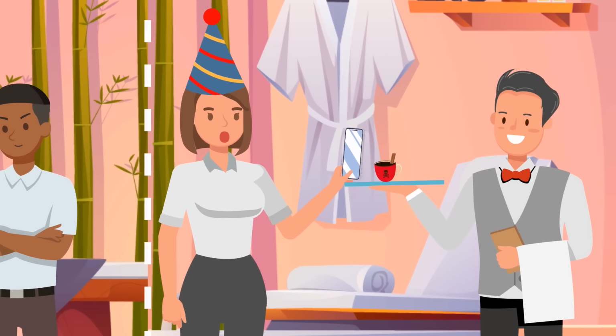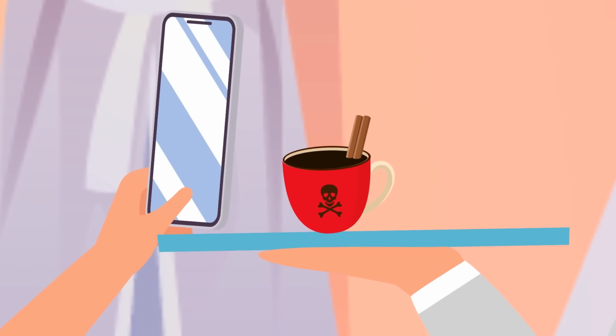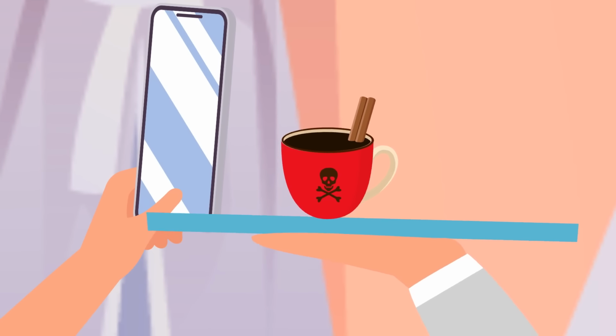It's Lily. The drink on that waiter's tray is definitely poisoned. She should get out of that place as fast as she can.